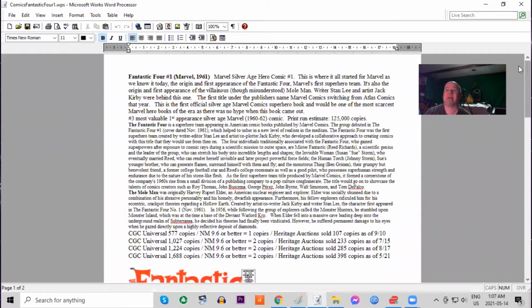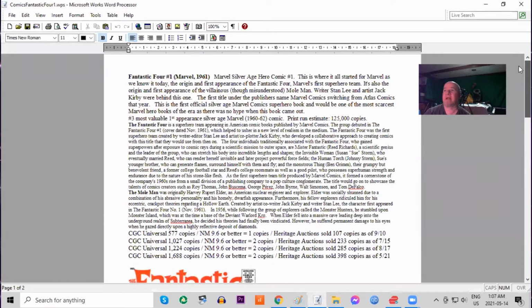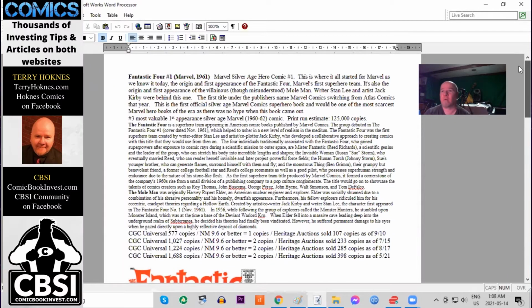Print run estimated at only 125,000 copies. Again, kind of standard print runs for Marvel books were in that area. None were really much lower or higher. They sort of had a flat rate print run that they would do for all their books. So of course, this is the first appearance of the Fantastic Four and Mole Man.